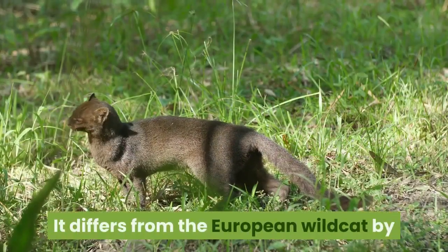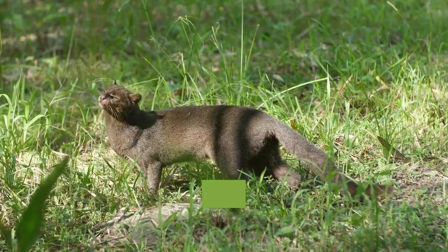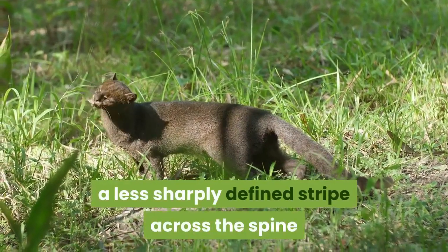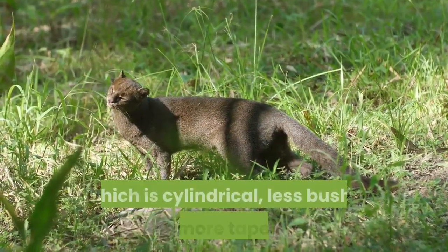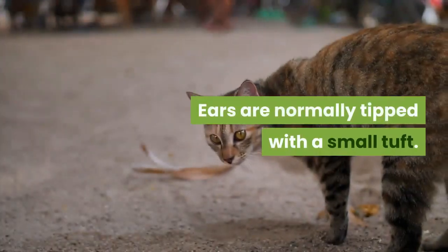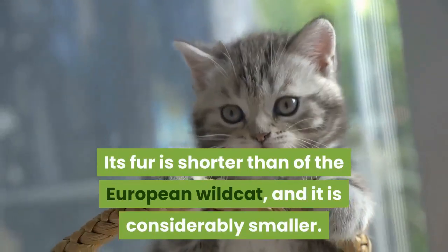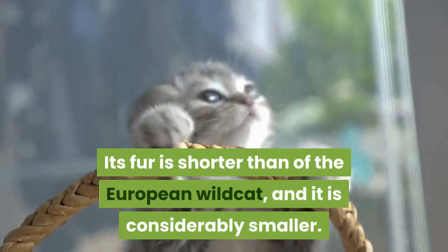It differs from the European wildcat by inconspicuous stripes on the nape and shoulders, a less sharply defined stripe across the spine, and by the slender tail, which is cylindrical, less bushy and more tapering. Ears are normally tipped with a small tuft. Its fur is shorter than that of the European wildcat, and it is considerably smaller.